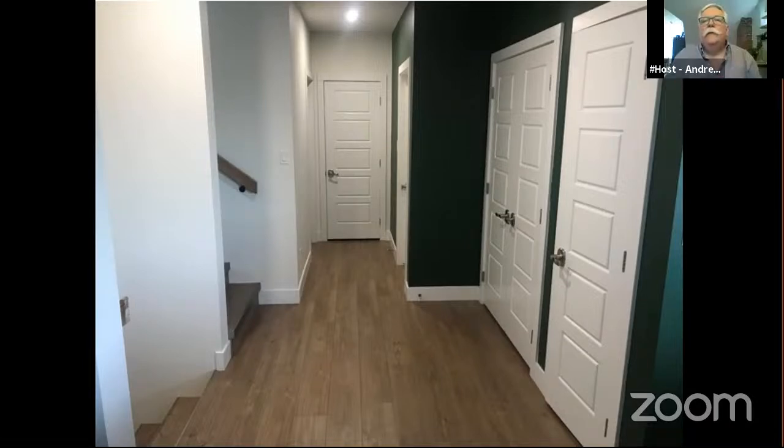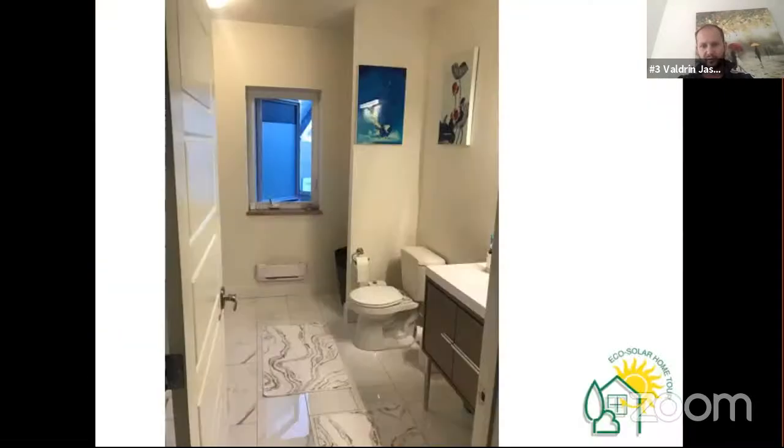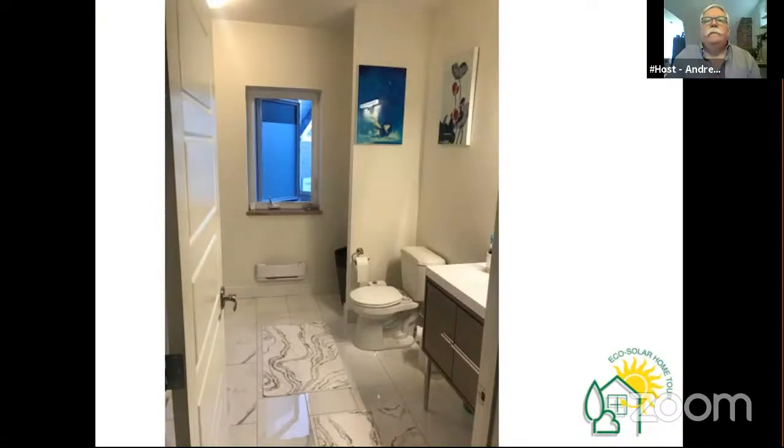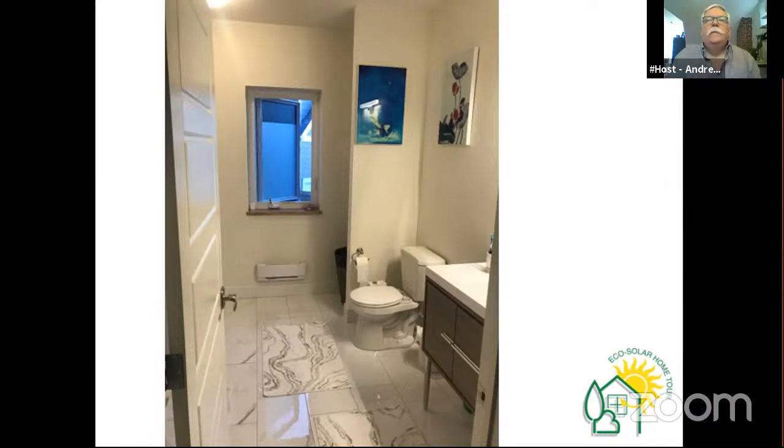So this is the hallway on the main floor. These are just closets on the right side. Straight is a closet, and then there's a bedroom on the right over there, and a bathroom on the left. So this is the bathroom on the left. We have a baseboard heater there, just a small one. I think it's 500 watt. And yeah.